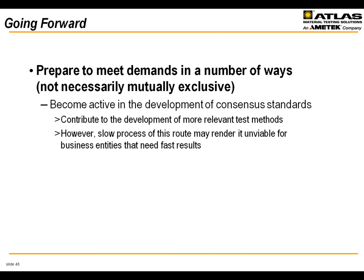So, going forward, we recommend that you prepare to meet the demands in these various ways, and they're not mutually exclusive. Yes, I think there is value in becoming active in the development of consensus standards. The collegiate exchange of information is invaluable. And if you want standards that will be relevant to your product and your business, then you have to have a seat at the table. So contribute to the development of these standards. You can get your philosophies incorporated, and you can get more relevant test standards in the end. The process is slow, and you may want to do something on your own, as I mentioned before.